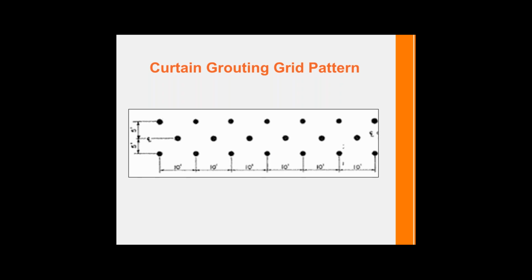A few things to tell you about this. First of all, we're showing 10 lateral, 5 vertical spacing. But a lot of times you may find you need to bring those holes in. Sometimes it's a good idea to start at 2 to 3 feet spacing and then see how your grout travels. But one of the other most important facts to share with you about this is that we always start at the bottom and we work our way up. And if you're not very familiar with grouting, that's fine, but you may ask, why do you start at the bottom and work your way up as opposed to starting at the top and working your way down?